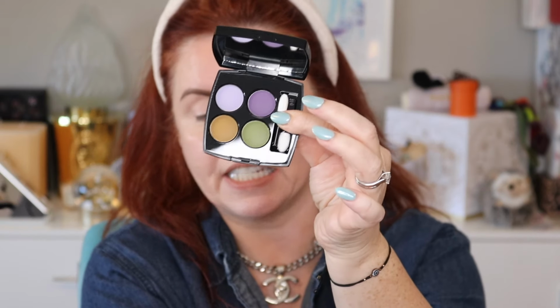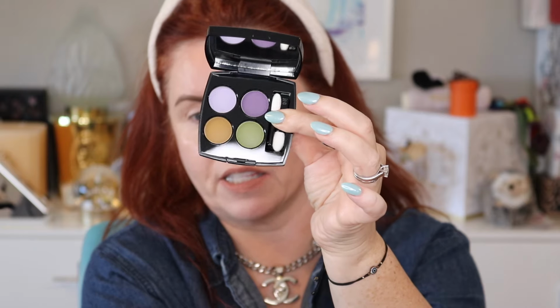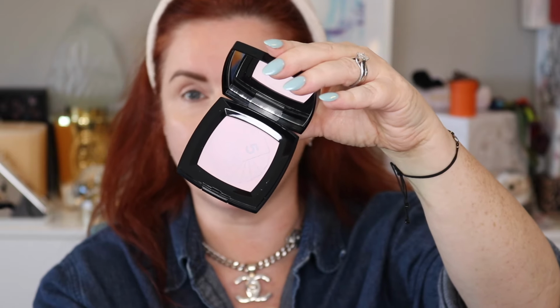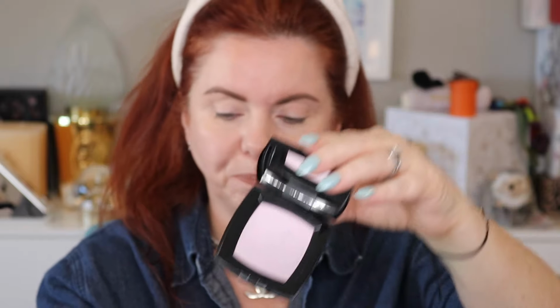This is the Divination eyeshadow quad, which has the purples and the greens in here, which I think is, to some people, the best thing ever because it's a little eclectic, and to some people something they would never wear. And then we have the matte powder blush in Lavender. These are limited edition. I also picked up one of the Rouge Allure Liquid Velvets in Secrete, and I'll show you that one on the lips.